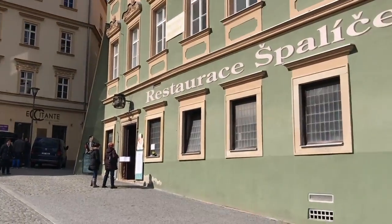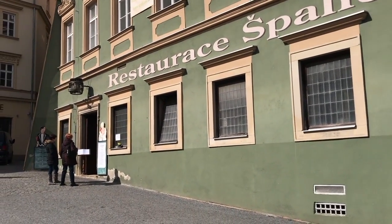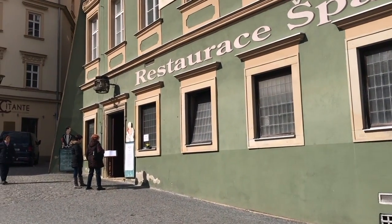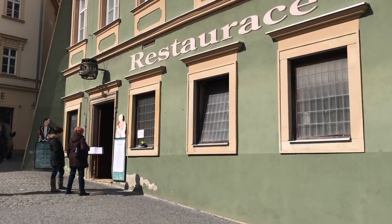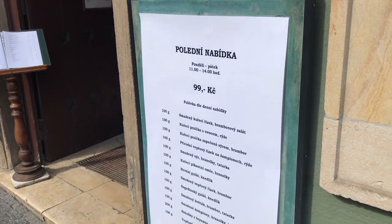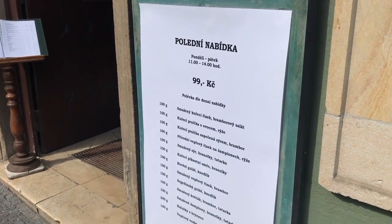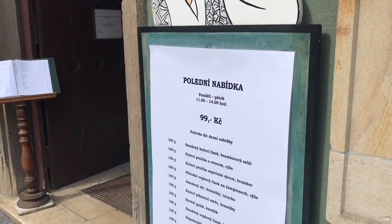So anyone who is looking for Czech meals, you come here, and during lunchtime from 11 until 2 they serve what's called menu, and it's all typical Czech food. This costs 99 crowns, which is about $5. And here is all the typical Czech food from 11 until 2, like I said.